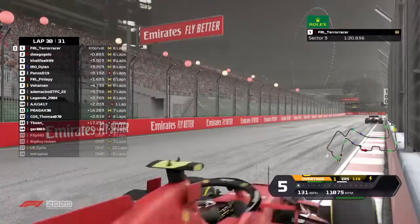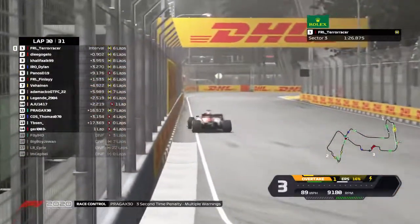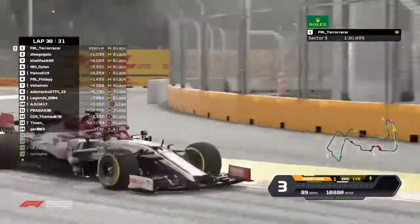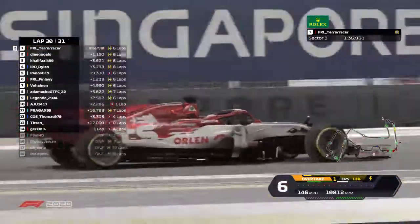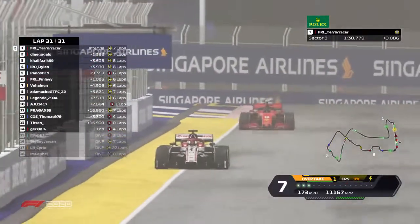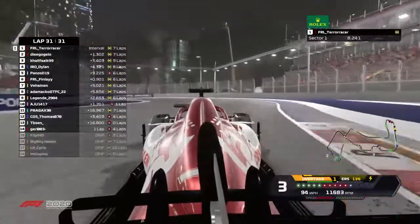Will the Ferrari of Diego Gello win, or will it be Teres to take the win in this race? Do leave your comments, if you want to comment, of course, on who you think is going to win. As we're now about to start the final lap then of the Singapore pre-season race of F6. Let's see who's going to take the win then across the finish line.